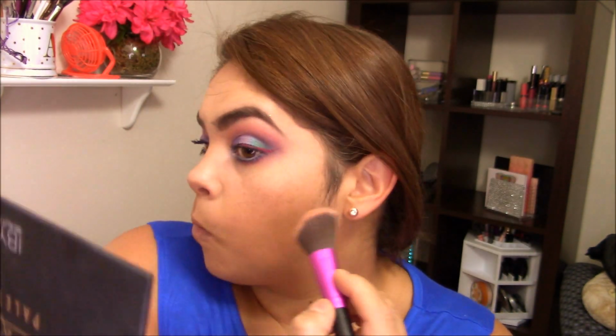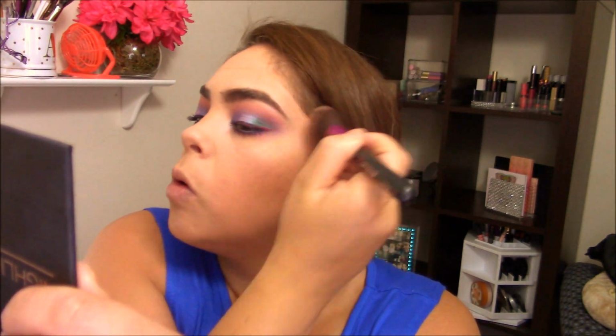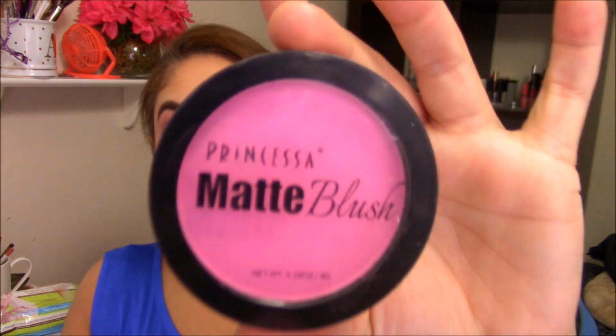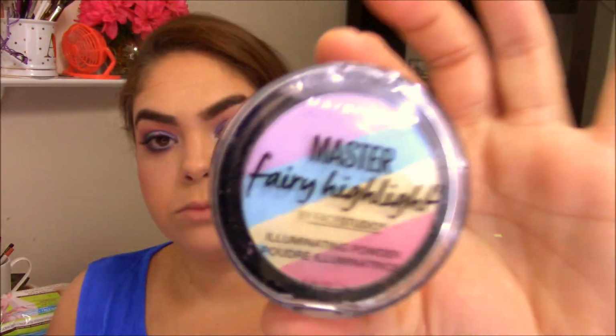And I didn't film this, but when I started to do my eyes, I did already have my foundation. So for the contour, I'm using the IBY Contour Palette, and I absolutely love this palette. I think it works wonderful. Next, I'm going to use this Princess Matte Blush, and it's in the shade Fuchsia, and this is very powdery, very pigmented. It's from the Shop Miss A dollar product haul video that I showed you guys previously.